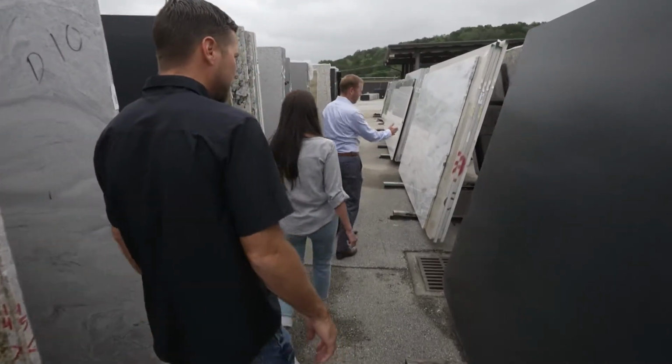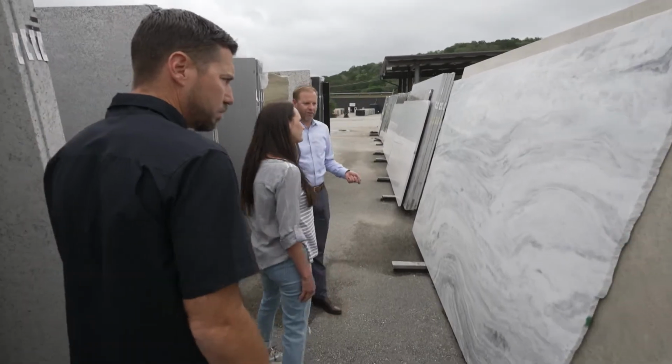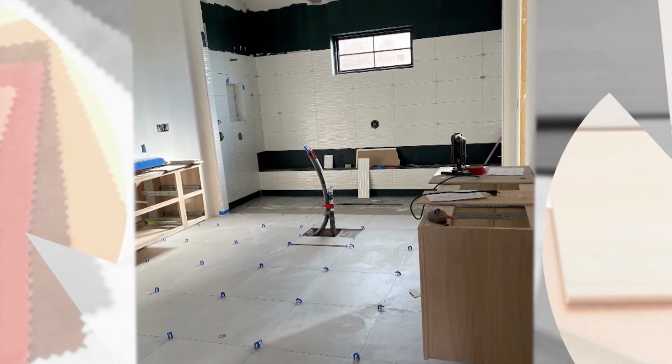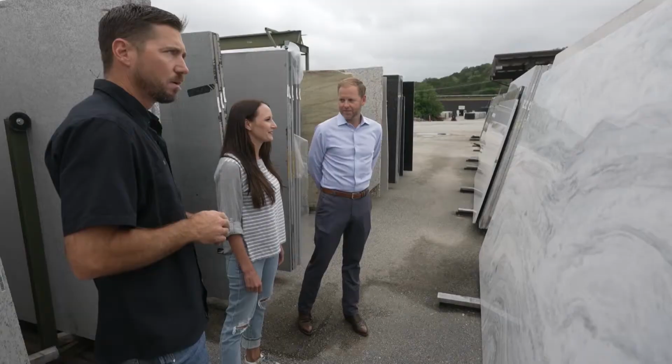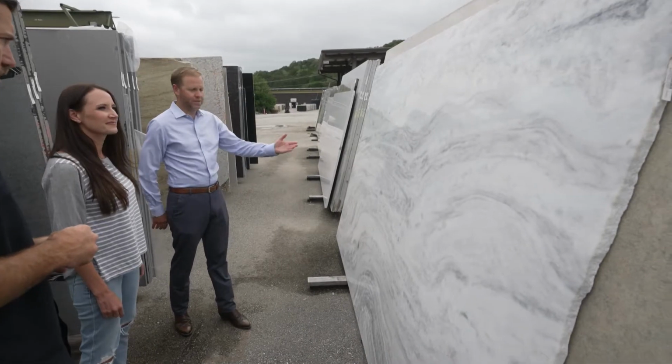Next selection that I thought would work well for your master bathroom to help pull out some of those gray tones in the floors and that white in the tile that you have. Bathtub, yes. Oh, that would be great in that master. Gosh, that is beautiful. So this is also another marble natural stone. This is actually from Brazil.